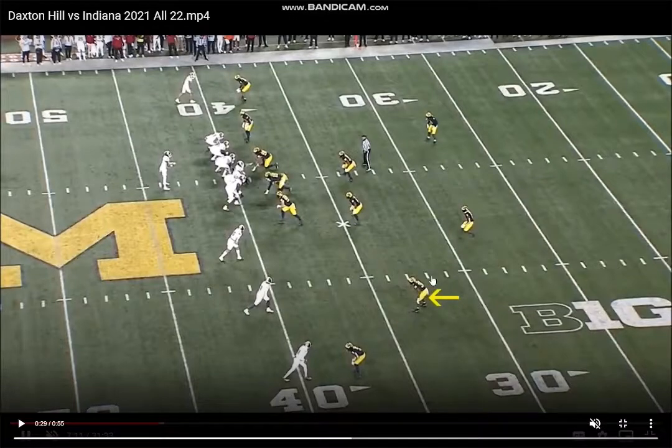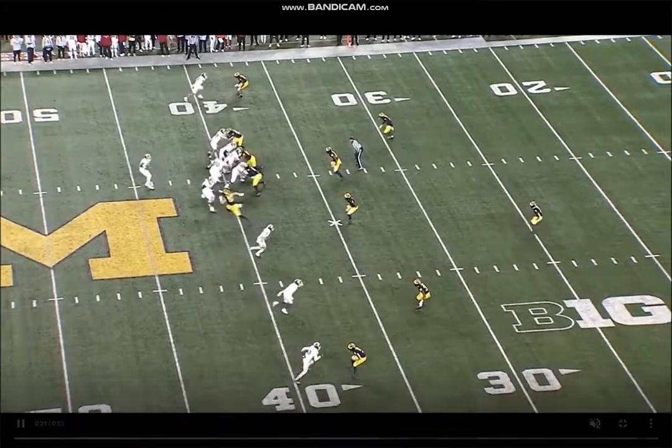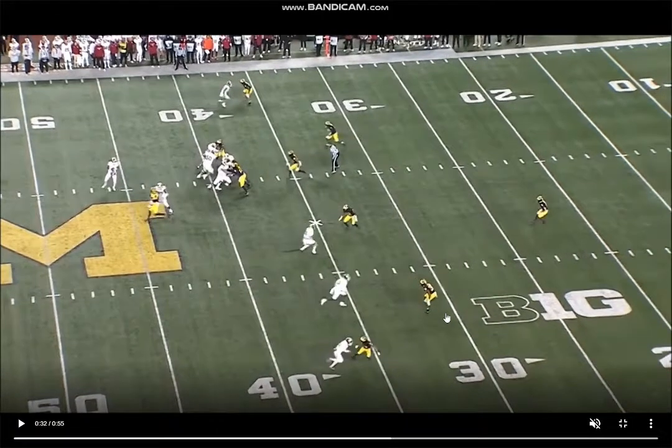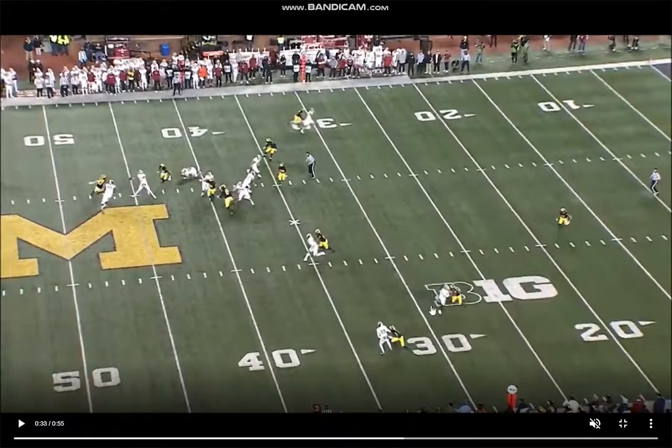But that's good. Keep your position of power. This is exactly what his job is. Look at the technique. The smooth pedal. Stay square. He's just inching back to maintain his cushion. Sees him start to break to the outside. Maintains the leverage. Gets hands on.